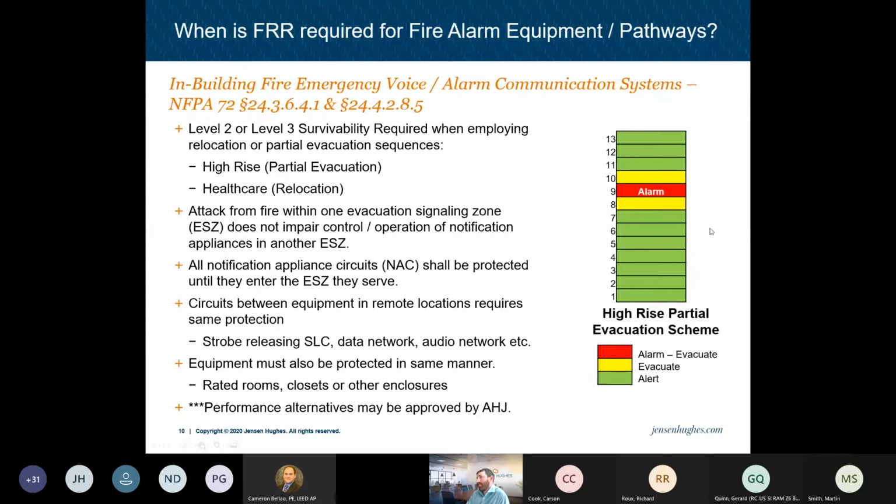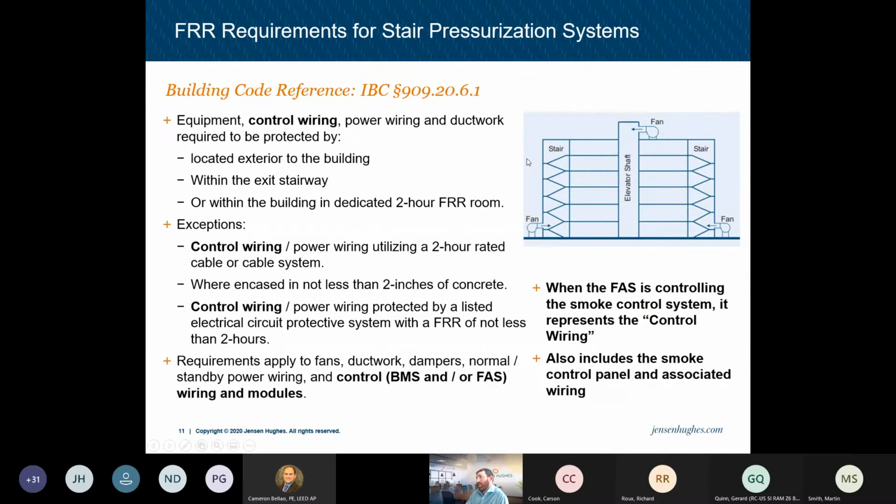So the next topic here is the stair pressurization systems, like I mentioned before. This requirement, different from the high-rise, which was just out of NFPA 72, is specifically required in the International Building Code, section 909.20.6.1. Basically, it says equipment, control wiring, power wiring, and ductwork all need to be protected, either located exterior of the building or within the pressurized stairway itself, or if it's in the building, it has to be 2-hour protected.